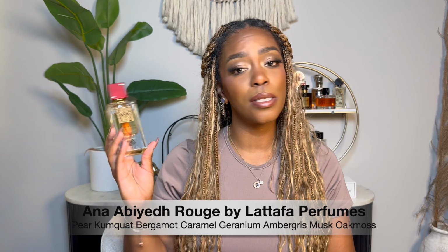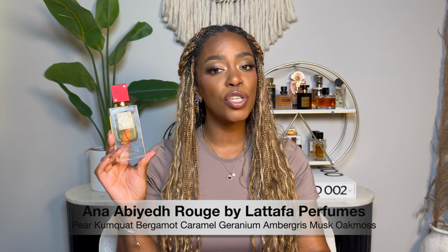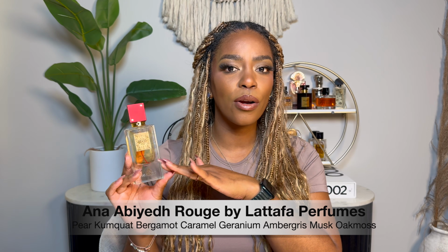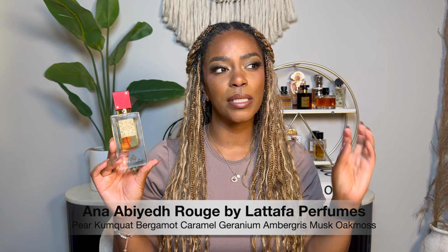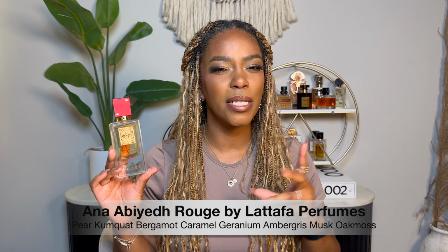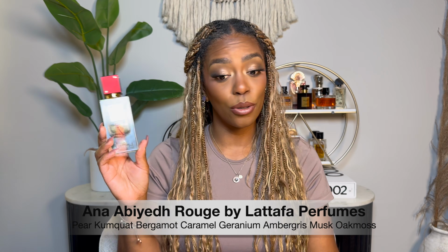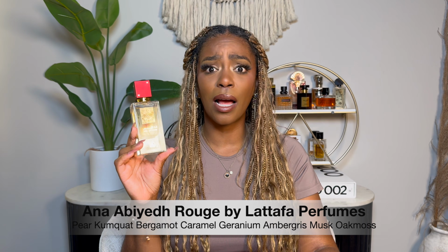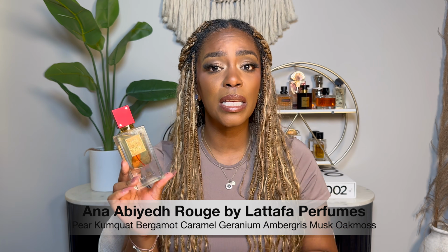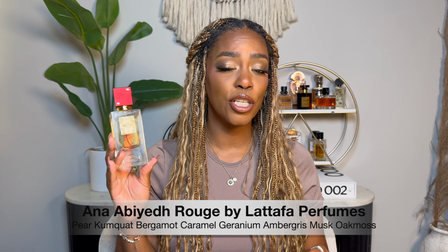So again, this is Ana Abayed Rouge. I would say a dupe for Baccarat, but not as prominent of a scent profile. It's not as loud, if you ask me, and it's a little bit more fruity. So get your life. I want to say these bottles are like $10, $15. They're super inexpensive, and the performance is beautiful.